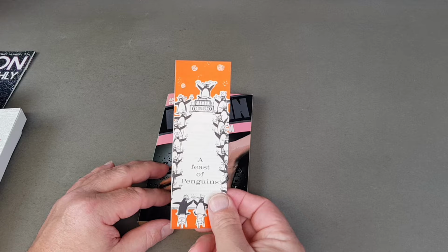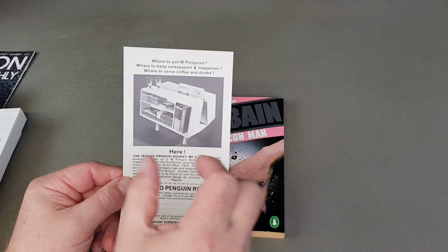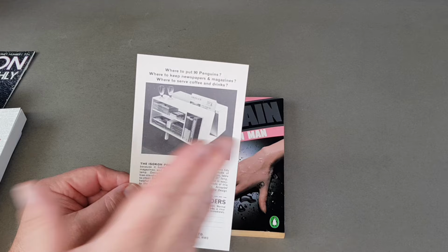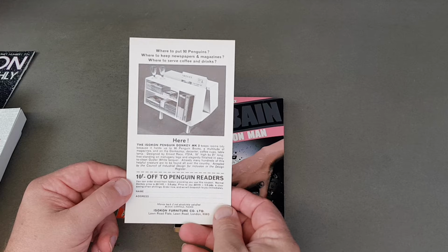This is great. This is a little flyer for the 60s Penguin Isokon Donkey. And this was a squat little bookcase, and there's a beautiful early one, like a 1940s or late 30s one, which has got some majestic art deco curves on it, very, very expensive and rare, although you can buy a reproduction of it. But this is the much more common one, the Isokon Donkey Mark 2, which I do intend to pick one up once I've got a little bit more room.